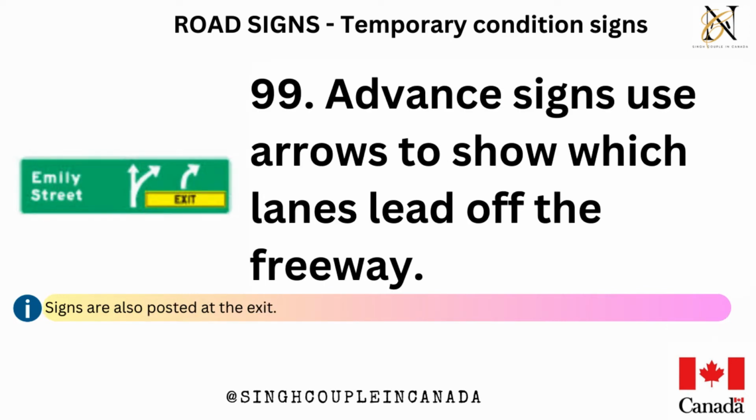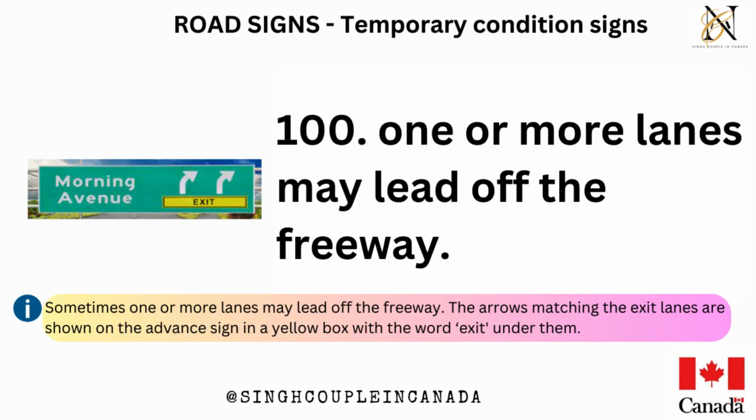Advanced signs use arrows to show which lanes lead off the freeway. Signs are also posted at the exit. One or more lanes may lead off the freeway. The arrows matching the exit lanes are shown on the advanced sign in a yellow box with the word exit under them.